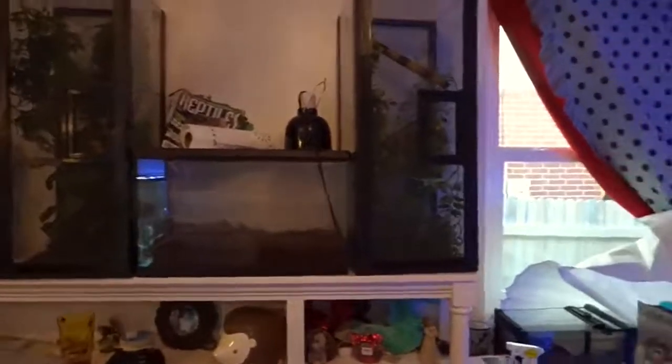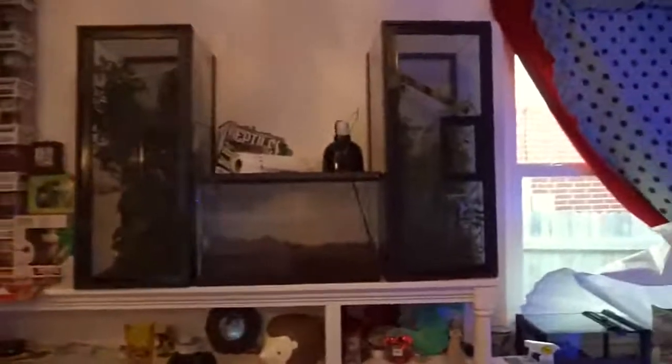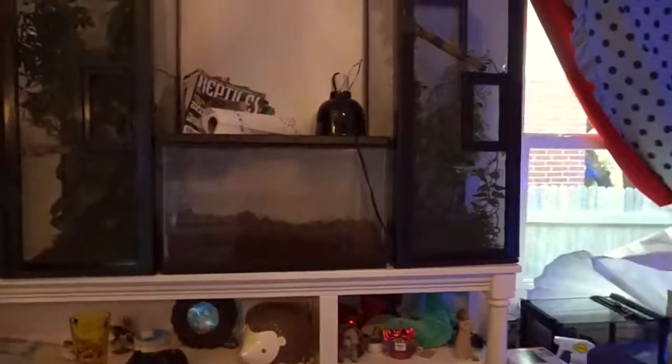Here is my desk, and right here are my crested gecko cages. This one right here is Echo's, this one right here is Phoenix's, and in the middle is going to be a Pac-Man frog cage. I'm still working on it, not quite there yet. I did have a Pac-Man frog, but he was very sick from the first day, and he did not make it, sadly. It was really heartbreaking. Like, I honestly cried, and I only had him for like 2 weeks, and I cried.